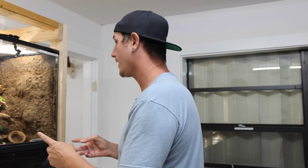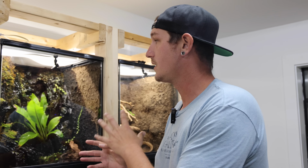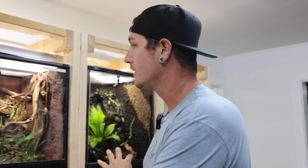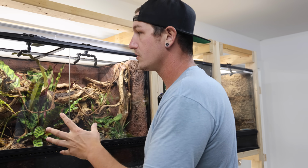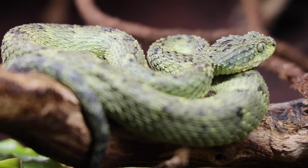So starting off in this cage, I have my green mamba that my sister got me. I don't have anything in here yet. I'm still looking for, let's just say, the right animal for this enclosure. In here, this enclosure was built by Serpa Design, the boy, the man, the myth, the legend, Tanner. In here I have the squamageras.